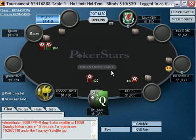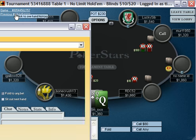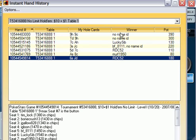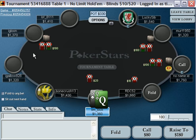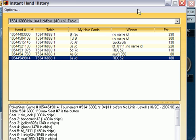And I'm not going to defend this blind here. I haven't seen much from this player, but one thing you can do, if you don't have any read on a player, is click the little hand history real quick and just see if they've won any pots and how many pots they've won. You see, this guy Igloon. Obviously, I'm folding this. That guy Igloon that raised, he hasn't won a pot yet.